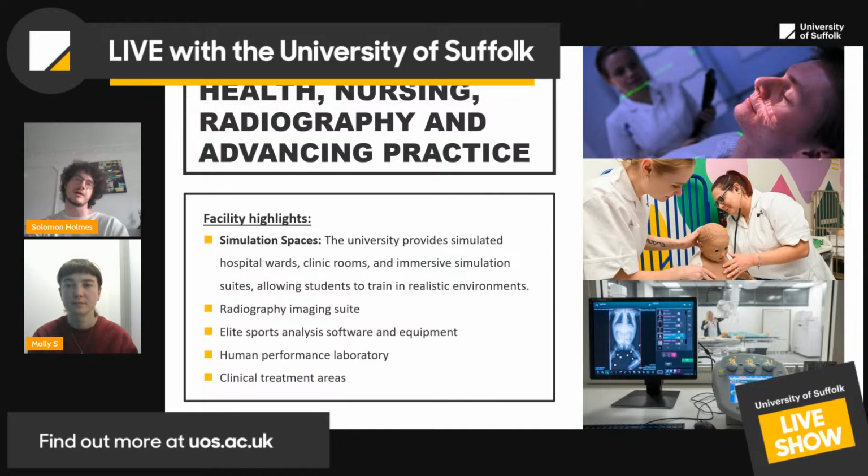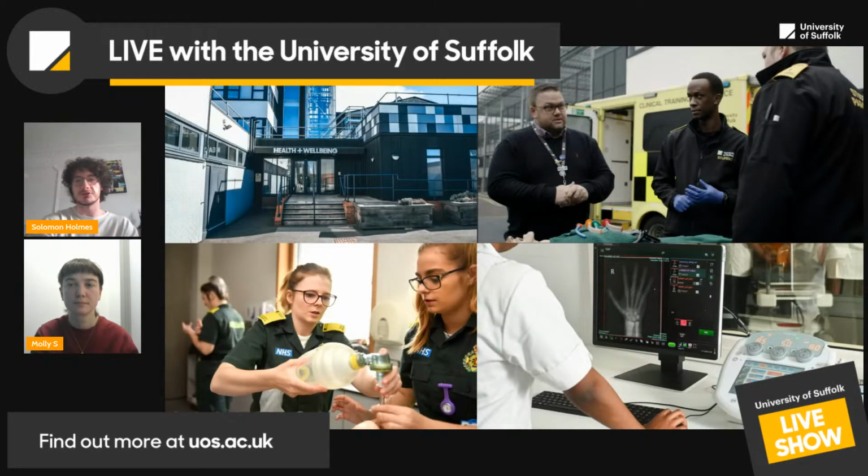So as I was talking about, we have our simulation spaces. So we have 2 simulation hospital wards, a pediatric ward, and a midwifery birthing suite. We also have specialist simulation facilities for our paramedic science course. Same with physiotherapy, same with dental hygiene, dental therapy. We have a variety of different facilities for those courses, including a radiography imaging suite. So we have a fully functioning X-ray suite. We have elite sports analysis software and equipment, a human performance laboratory, and also clinical treatment areas. And then here are just some visual examples of those as well. So we can see an X-ray in the bottom right.